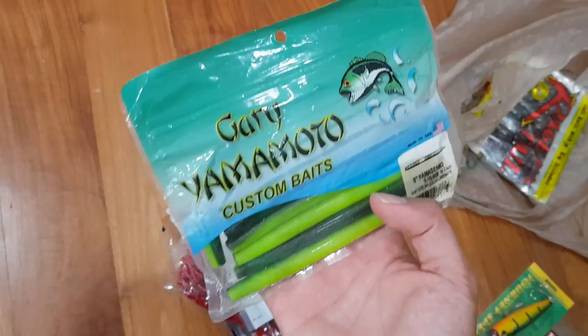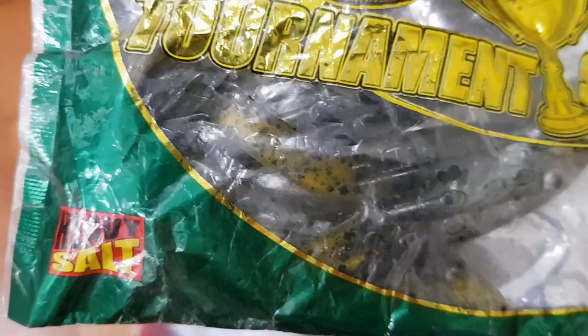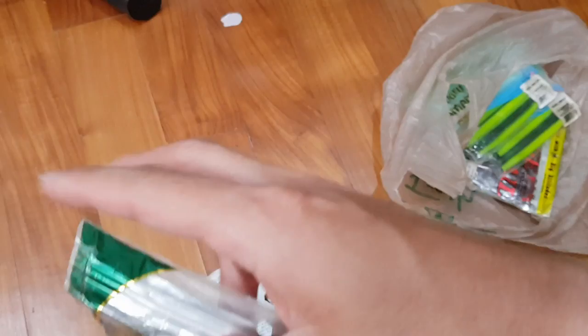Pack of Senkos, this is quite old also. 5-inch Gary Yamamoto Senkos, very good for largemouth bass. And this is a Bass Pro Shops Tournament Series Humfrog. I also don't know how to say it, but the frog is just like a normal frog shape, but it's soft, so you rig it on an offset hook, weightless, and then you go out on top of the water and create sound, and then the bass will strike it.